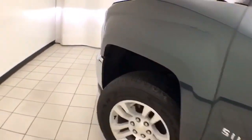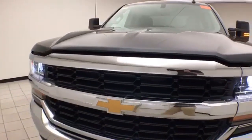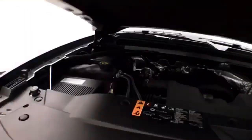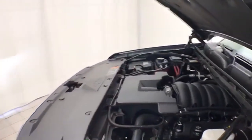Under the hood, the Silverado is a 5.3 liter V8, 355 horsepower, and just as clean under the hood as the rest of the truck. EPA fuel economy estimates an average 16 miles per gallon in the city, an average of 22 on the highway, and approximately 50% tire tread left.